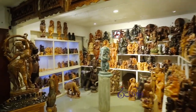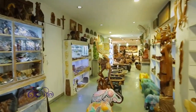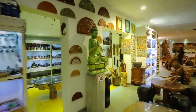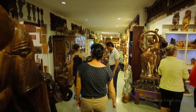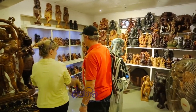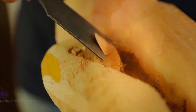Rajanima Craft and Gallery is now owned by the fourth generation of crafters, whose ancestors were involved in building and designing many of the royal houses in Kandy. Upon arriving at our gallery, you will have the opportunity to get a glimpse into the entire woodworking process, from the concept to finished works of art.